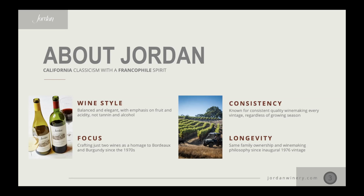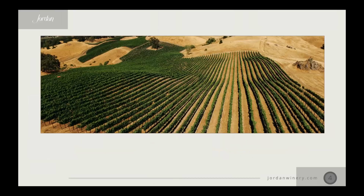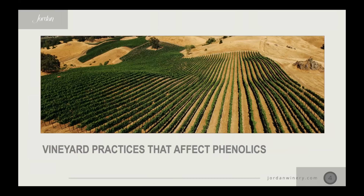And today I'm going to focus on the practices that keep our wines in balance. I'm going to be focused actually on fruit thinning in the vineyard. We could talk for hours about canopy management, irrigation management, and the impacts that those have on phenolics. But today I actually want to focus on fruit thinning.